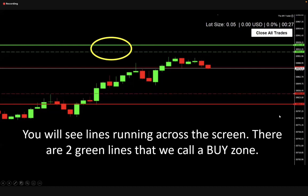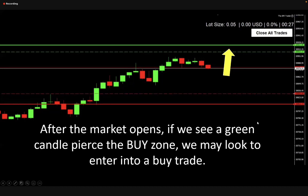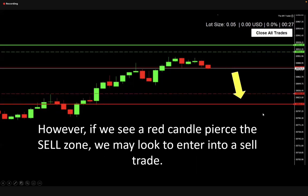Now you'll see green lines running across the coach's screen and red lines as well. The green lines, we call that the buy zone, and the red lines, we call that a sell zone. So after the market open, which is 9:30 Eastern, around that time, if we see a green candle pierce through the buy zone, we may look to enter into a buy trade. If we see a red candle pierce down through the sell zone, then we may look for a sell.